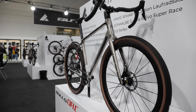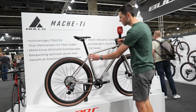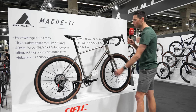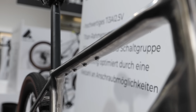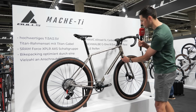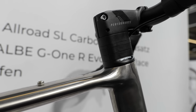So we've got titanium used extensively throughout and a mix of different construction processes here. These sections up by the seat clamp, the head tube and the top of the fork are actually cast from titanium. And then the main sections of tubing are hydroformed and then welded together. That construction process is enabling the different uses of shapes to integrate the fork really nicely with the head tube, the different shapes on the fork as well.